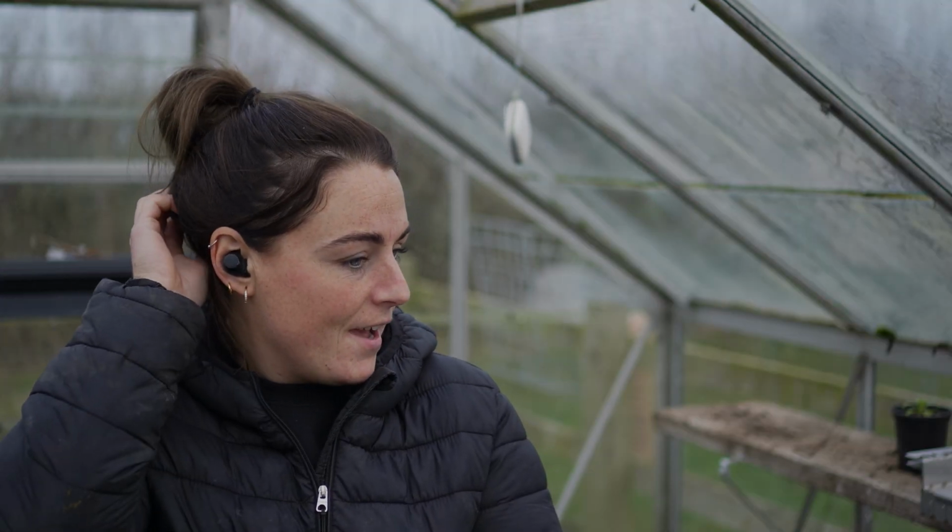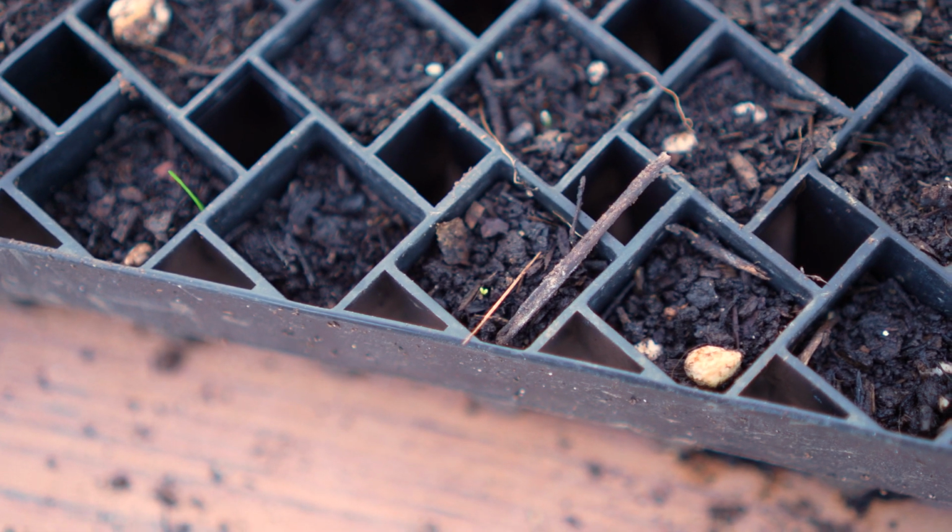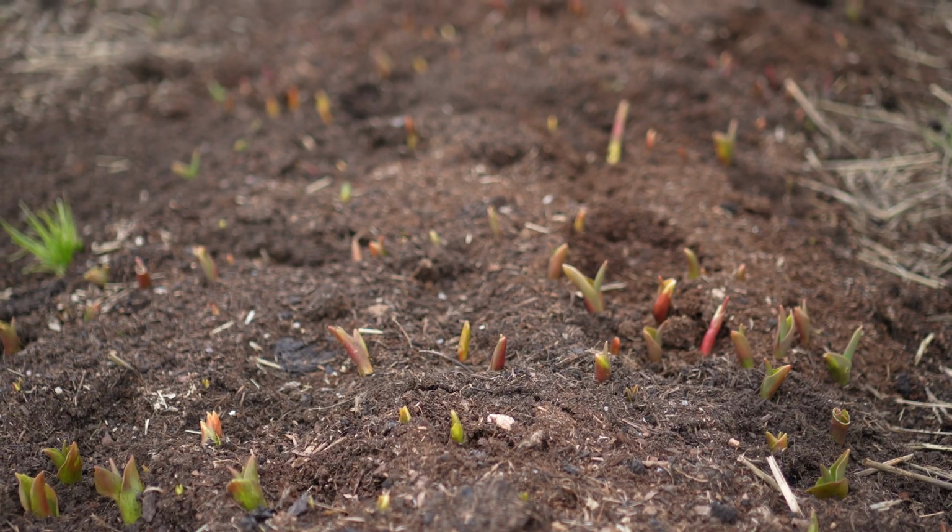I have been busy on the flower farm this week because it is May. No, it's not May, it's March this week, and there's lots of things going on. I've got loads of seeds to sow. Things are starting to pop up in trays and in the field. I've seriously got a lot of prep to do.